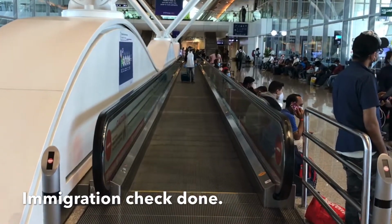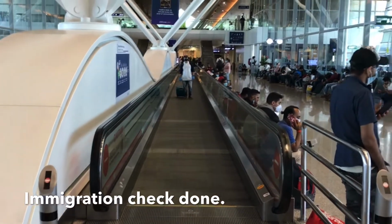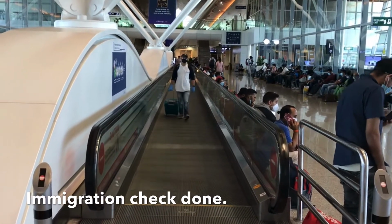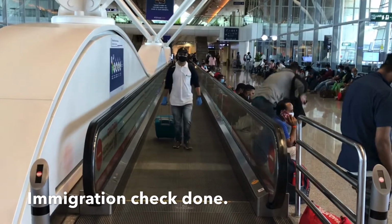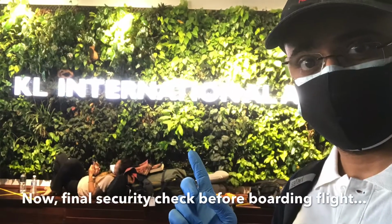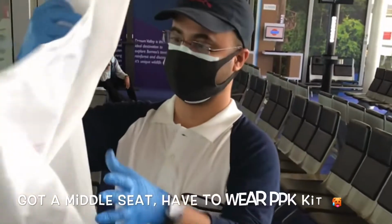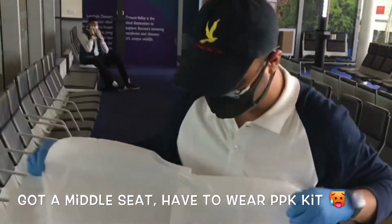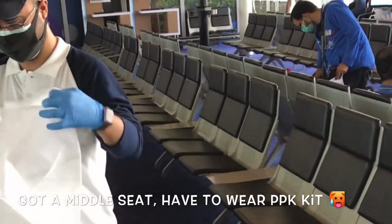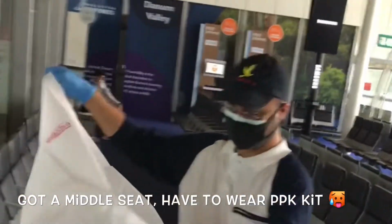Now that the final immigration check has been completed, we can head towards boarding our flight, but the window is not yet open. So we are waiting for the window to open and then the security check will happen. After the security check, I got to know, oh my god, I have got the middle seat, and because of that I have to wear this PPE kit for the rest of my journey.